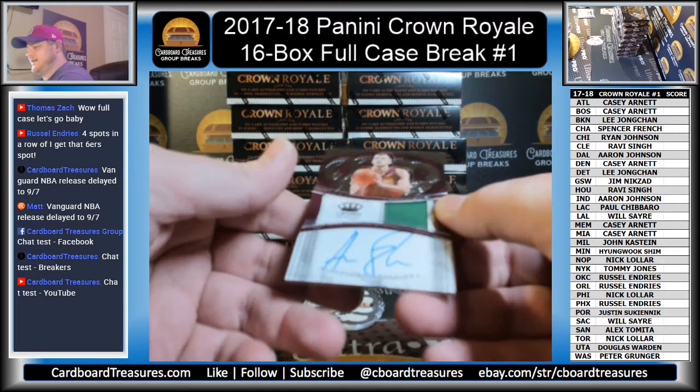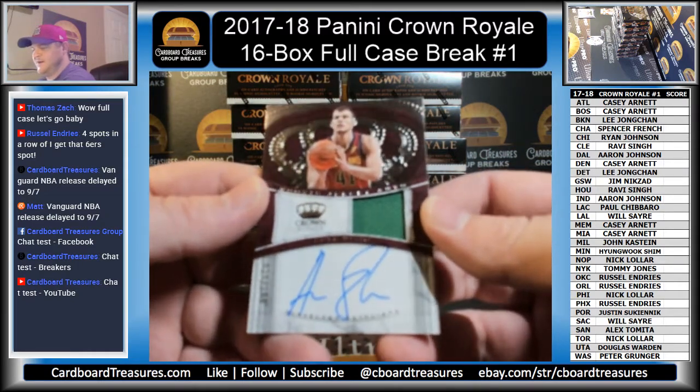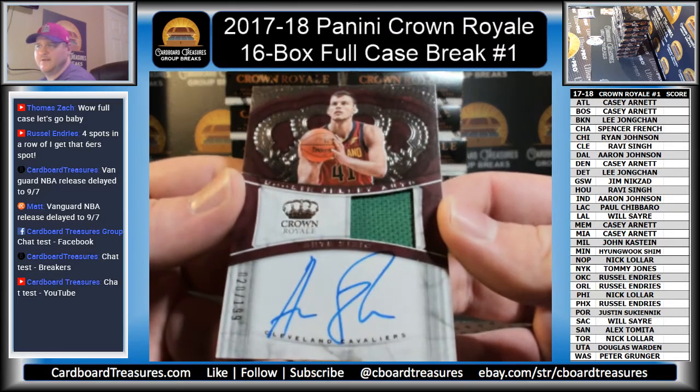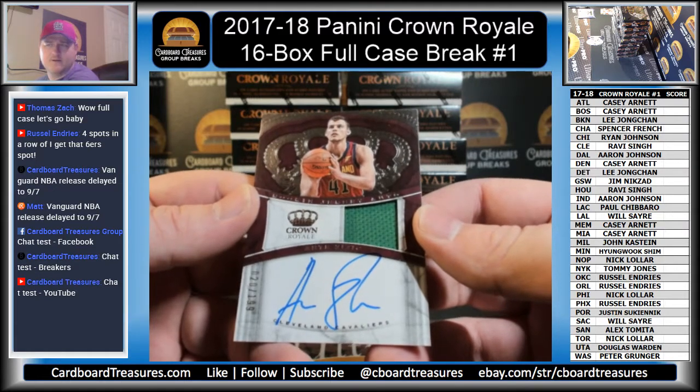And rookie jersey auto, Ante Zizic, 20 of 199 going to Cleveland. Looks like things are getting just a little choppy, so I'm going to slow it down here for just a second.